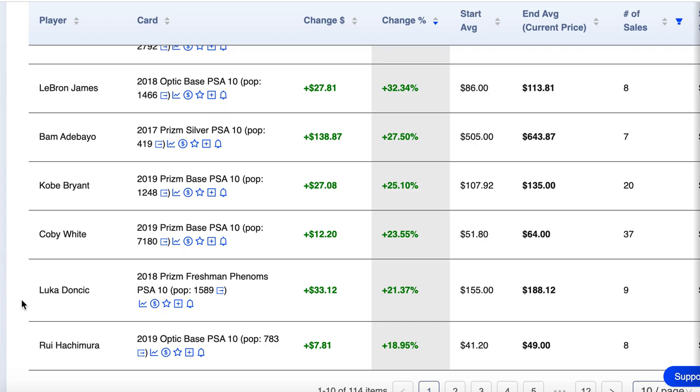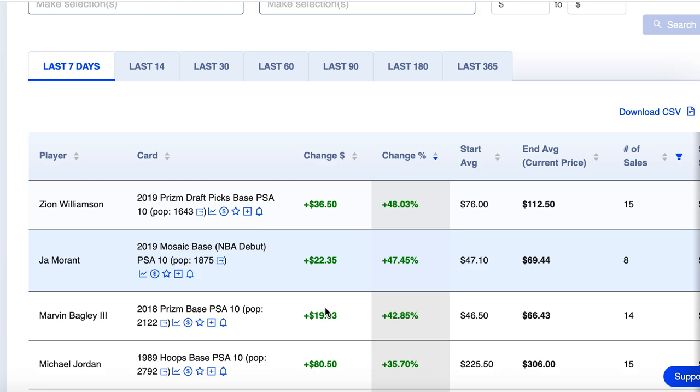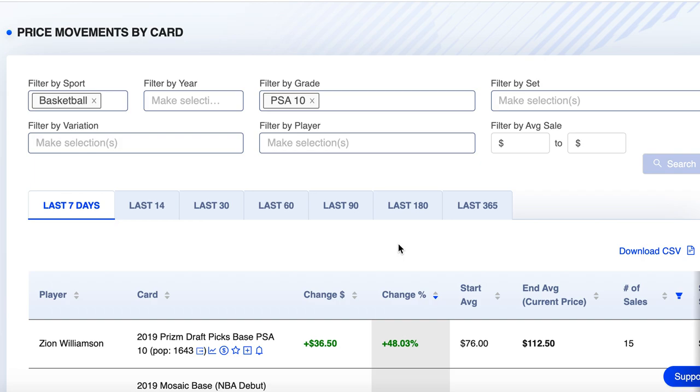But nonetheless, you see a lot of green going on here in the market. And I feel like the green numbers, the percentages, have been going up week to week. And I find that very interesting. What the playoffs will bring is going to be interesting.